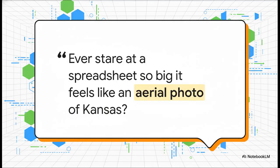You know the feeling, right? We have all been there. You click open a file, and it's just this endless grid of cells that stretches out to the horizon. It's that moment of pure overwhelm before you've even typed a single thing.